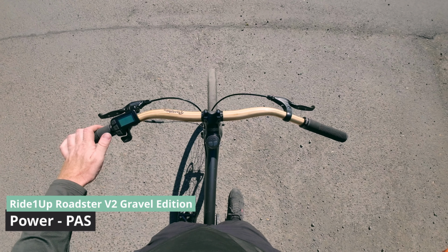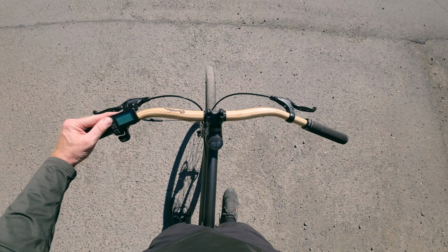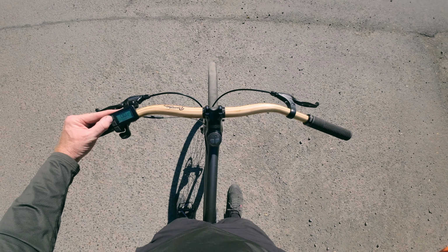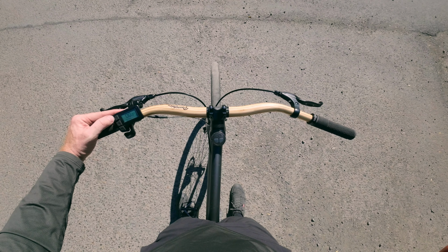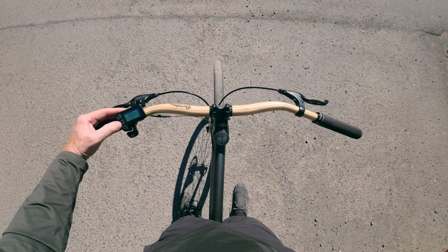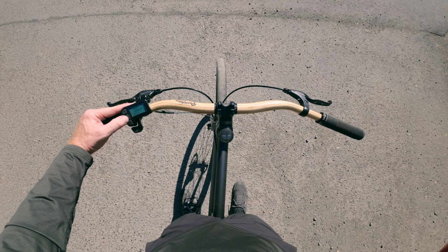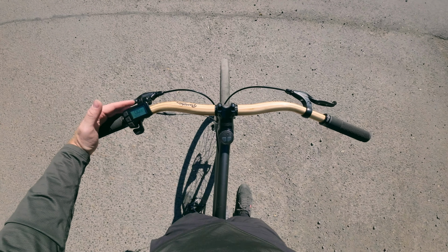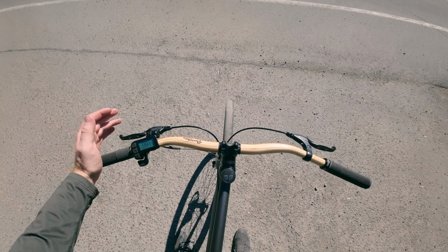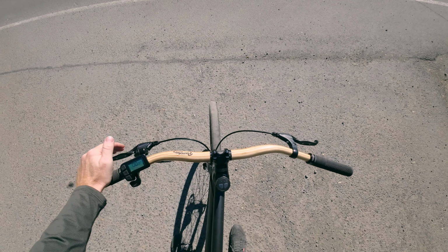Well, when it comes to riding the Ride1Up Roadster V2, their controller is located up on the handlebars here. If you hold down the M button, that'll get you into different modes, and you can click around to see different menu options like odometer, trip, time, etc. And then you have plus and minus there to go through the 5 different levels of pedal assist. We'll just go with pedal assist 3. We're out here, nice little paved road section, and I'll just show you how this does out on the road.